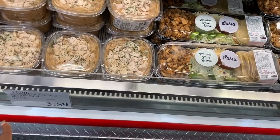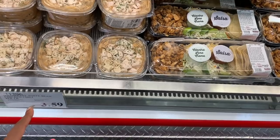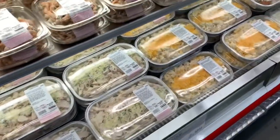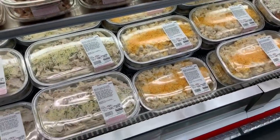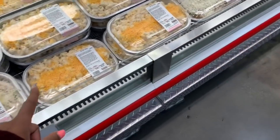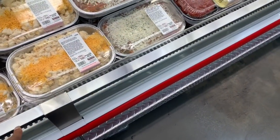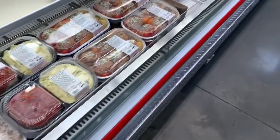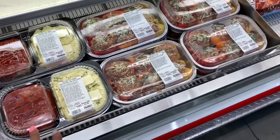White bean chicken chili. That looks good. Shrimp cocktail. Cilantro lime shrimp looks good. Their chicken alfredo is really good. Their mac and cheese is actually good too. Shrimp salad. What is this? Meatloaf and mashed potatoes, y'all.